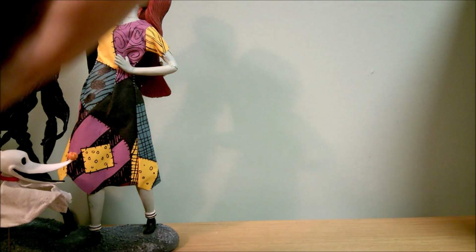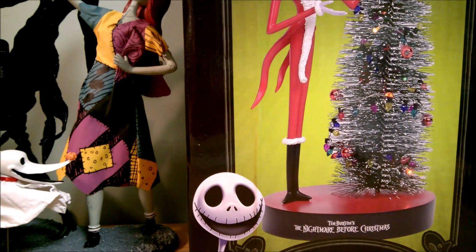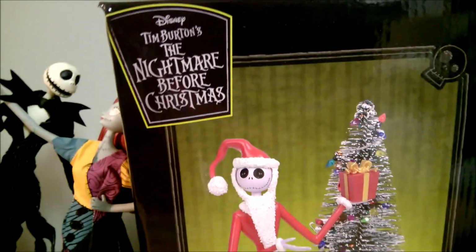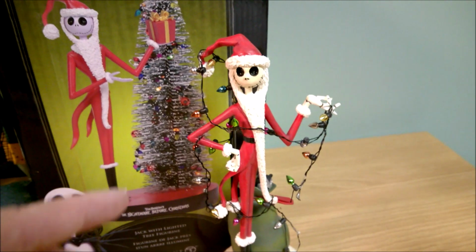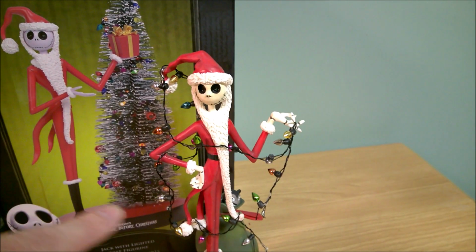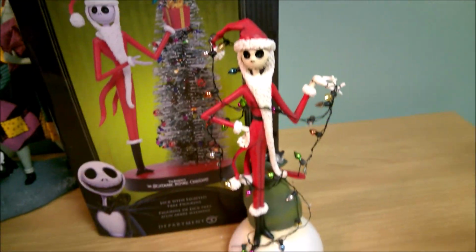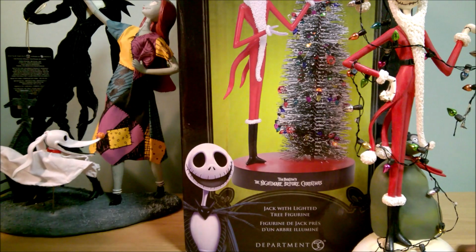Let's move these out of the way. That's going to be another Department 56 figurine. It looks very similar, like on the box here, to this one. Oh, sorry, Jack. So very similar, the posing's a little different. This hand's out, but this one's on his hip, whereas this one is a little different there. Very similar though. I'm going to open that up and show that one to you.